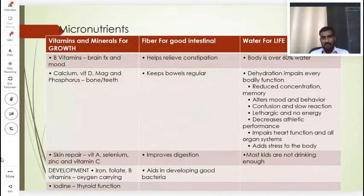Next, coming to the micronutrients. Micronutrients are your vitamins and minerals, fiber, and water. Vitamins and minerals would be for growth. Yes, B vitamin, very important. It's very important for brain function and mood. Calcium, the B vitamins and other micronutrient deficiency can lead to a lot of health problems. So I would suggest supplementation is very important. You should be asking your physician for the micronutrients supplementation.